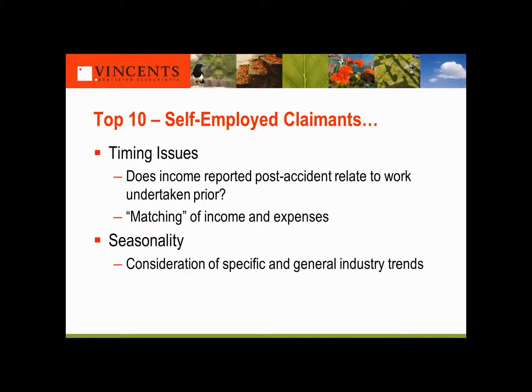Next one, timing issues. So what we're talking about here is giving some consideration to the fact that income and expenses may not match, or there may be this idea that income was received subsequent to the injury that actually relates to work done prior. As I mentioned earlier, people like real estate agents tend to have this lag between the date that they undertake the work and the receipt of the income. So it may be that there's an initial post-accident spike in income that actually relates to prior to the injury. So it's just having that understanding of why income is coming after, if someone said that they have not worked. There's likely a reason for that.